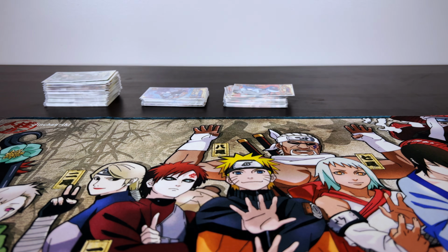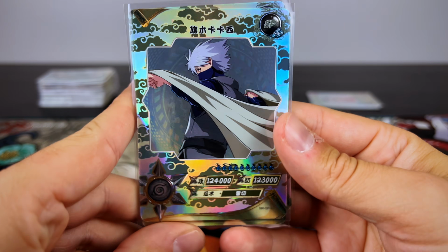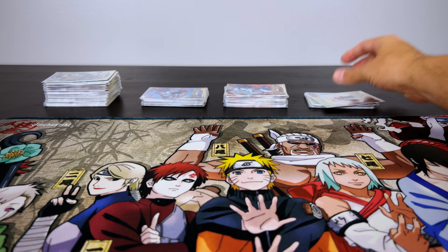Up next, moving on to the SP rarity, we have 6 Sarada's that were pulled. Couldn't believe how many we did for that. And then Kakashi did end up having 3 pulled. We had 1 pulled earlier on in the video. And ending with Boruto, I did not pull him. I had to trade a friend to get this one, but he is included in the set.